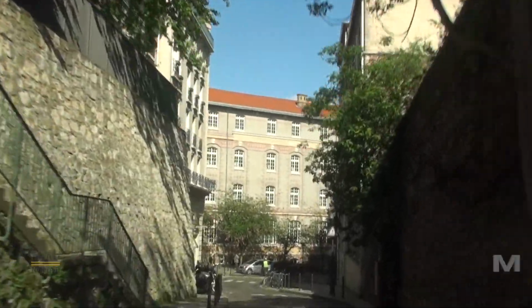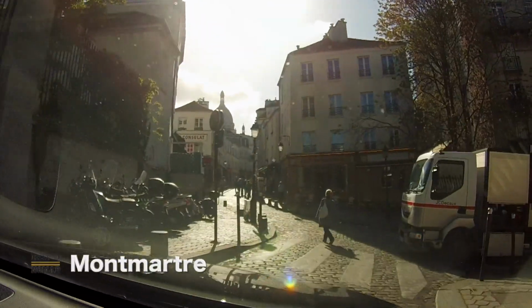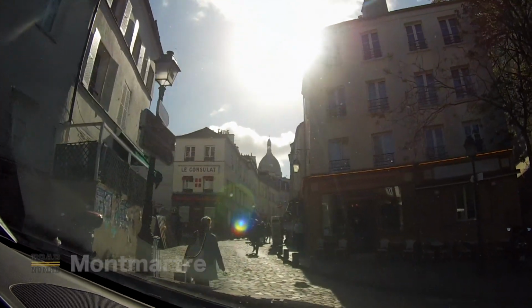We continue up the steep, narrow streets of Montmartre, and it looks like this is as high as we can go by car. And here we are.